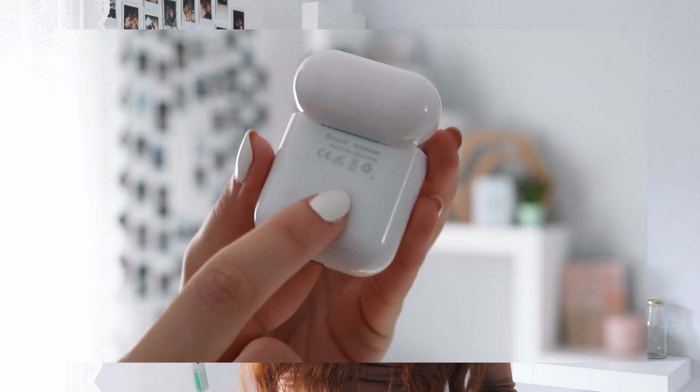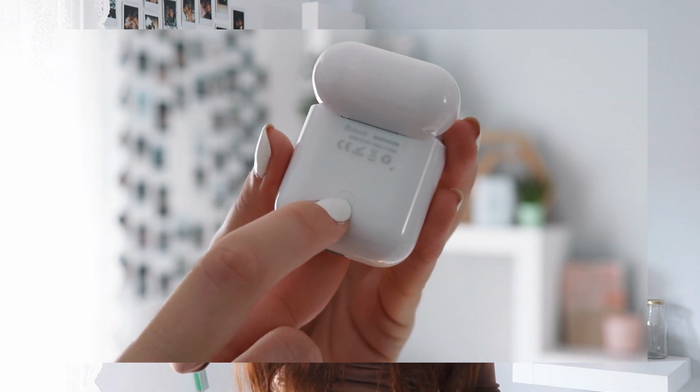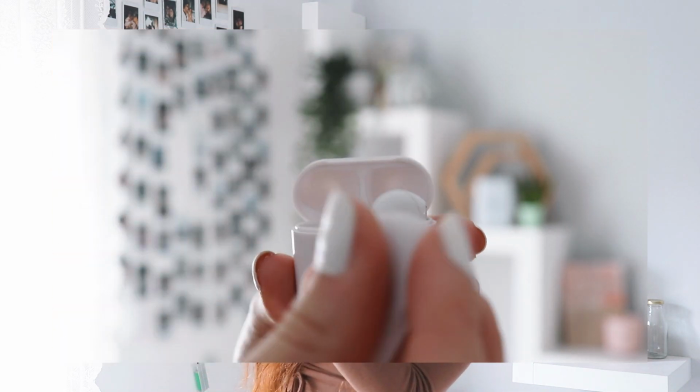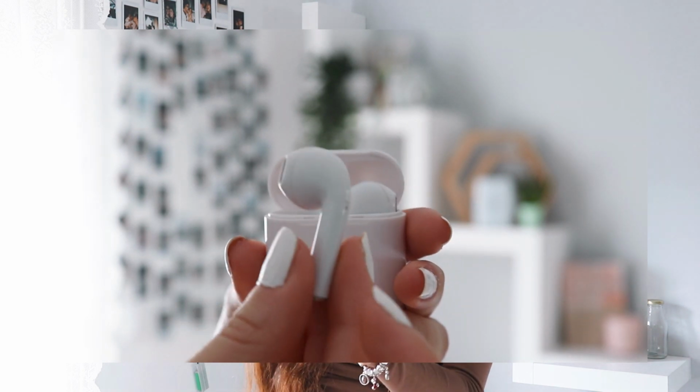So they came like these, very similar to the AirPods. The quality of the box is not the same, obviously, nor the quality of the headphones. They have the little button here so you can connect. The charger is here. Then you just open and you have your AirPods. For these, because I thought this was very fragile, I just bought this case from Pull & Bear.